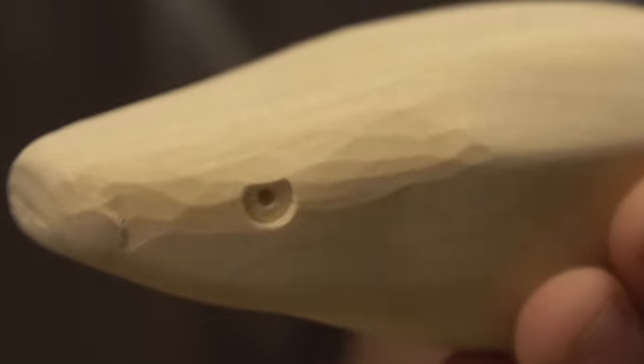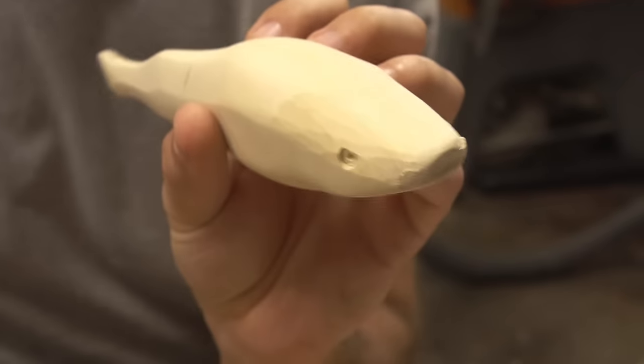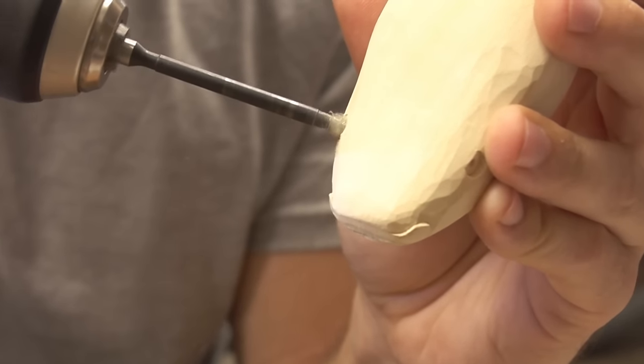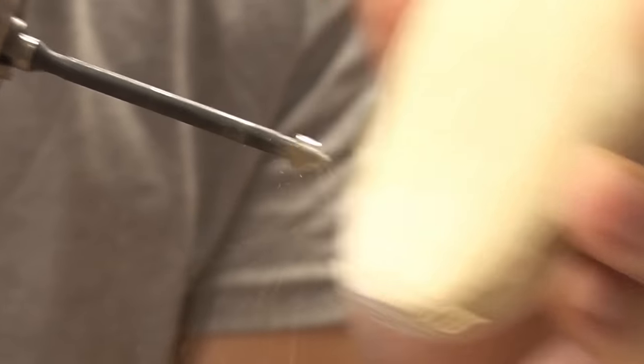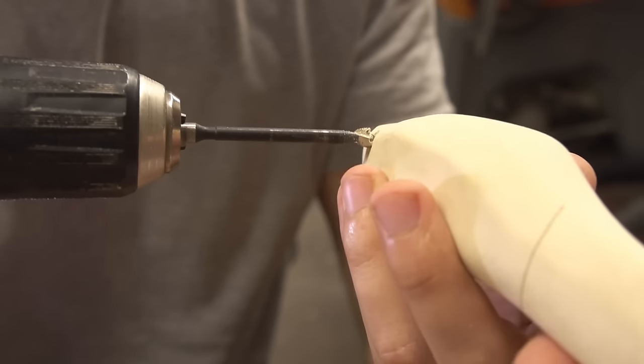I chopped away at the head up there a bit. I'm trying to get it flatter, but I had to go through the eye socket, so it's a good opportunity. This thing needs to be angled up anyway. It has to start how it was, and then I move it as the drill spins.